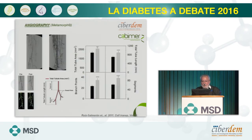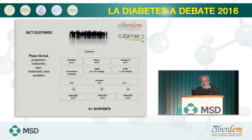We also validated a new blind system to measure the formation of new vessels. That basically is a computer program, a software that has been used to measure the dendrites and the axons of the neurons, but we adapted the software to this formation of new vessels. That means the number of branching segments, diameter, etc. But that was relevant because we could use the system in the next trial.